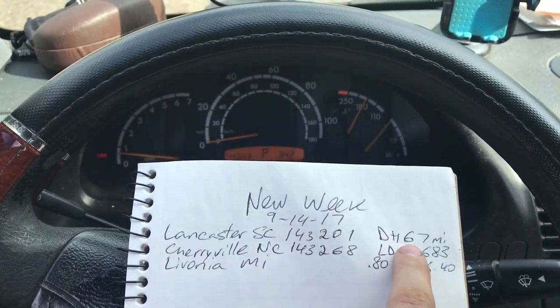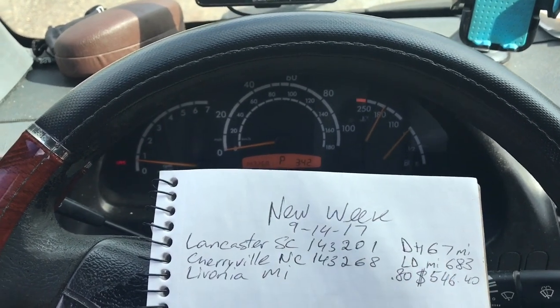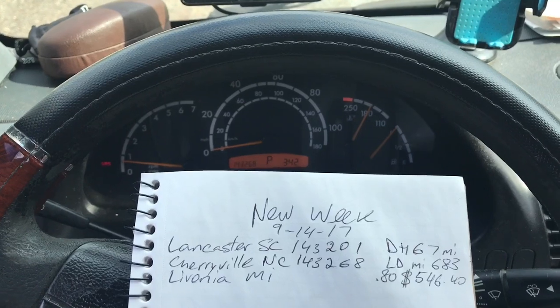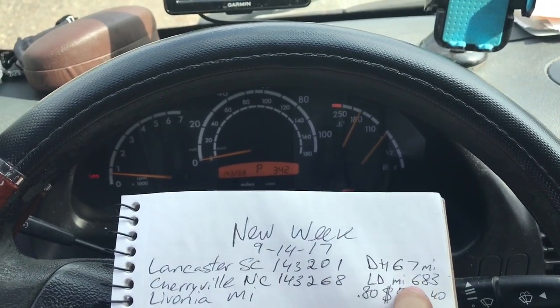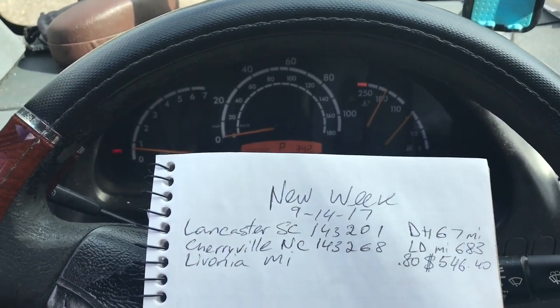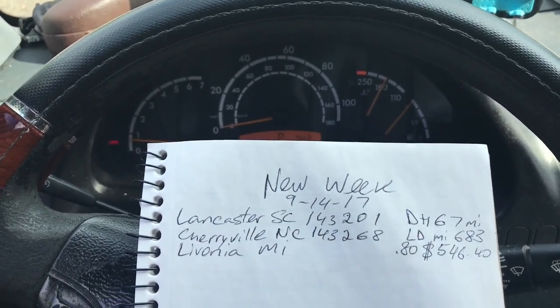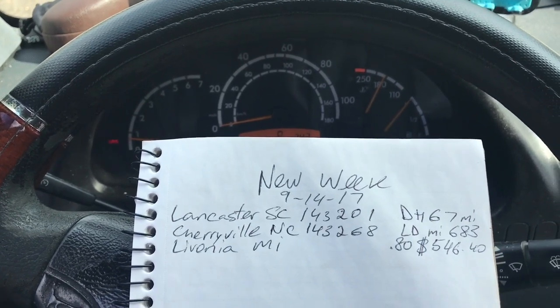I went ahead and put down the deadhead miles. That's what DH stands for, deadhead miles. 67 miles deadhead, so in case I need to do any tax deductions, I could deduct that. Then loaded miles, 683. So at 80 cents, that's $546. It's going to cost me roughly $100 for fuel, so I'm looking at about $446 profit.